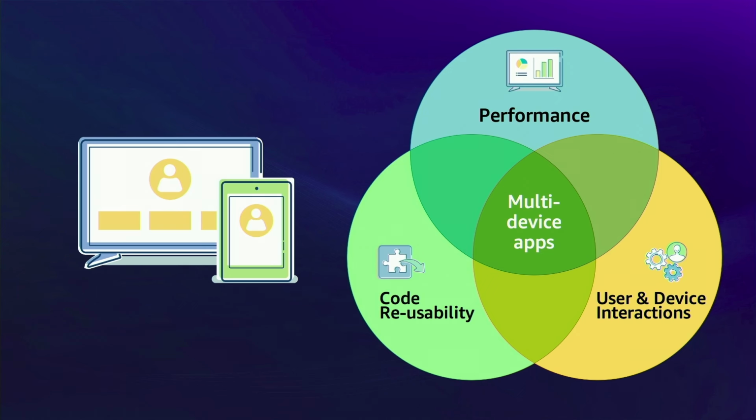These considerations are just as relevant to your user's app experience. We're talking about performance, handling various user and device interactions, scalability. So, by learning how to extend your app beyond mobile and desktop, you're also learning how to make it a best-in-class experience for your users.